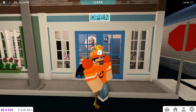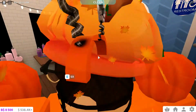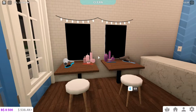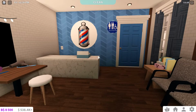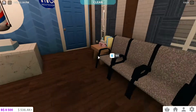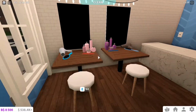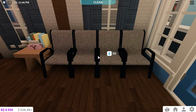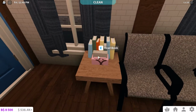But then over here, we got the salon. Pretty basic. It's self-explanatory, but I think I might decorate it more later off-camera. I was just really rushing to finish because it's like 8 p.m. right now, and oh my gosh, I'm down to exactly 8,500 Bloxburgs. That's insane. So over here we got some seating, some books to read, and some tissues.